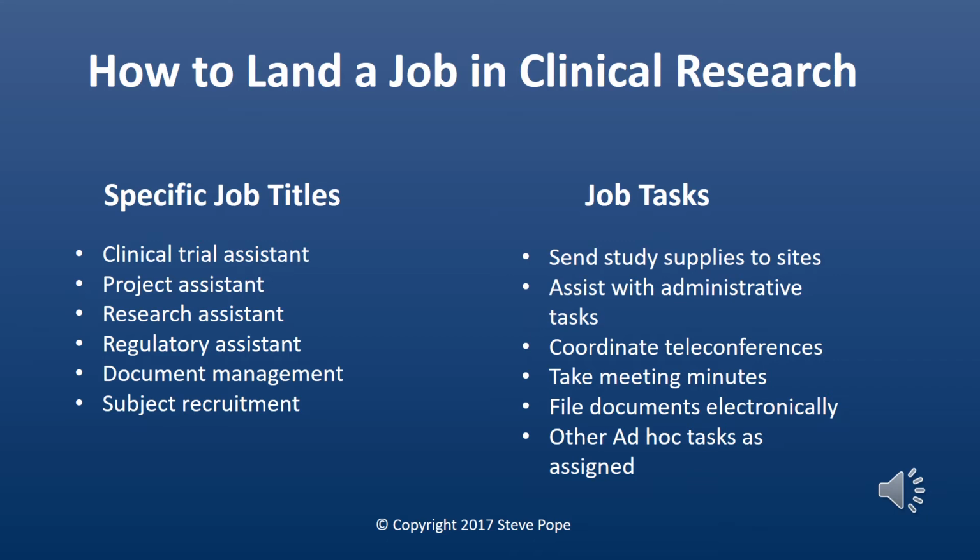First, let's talk about some of the specific titles. And these are fairly interchangeable. Most of the CROs in the area will have job titles that are similar to these. You'll see them as either a clinical trial assistant, a project assistant, a research assistant, maybe a regulatory assistant. Document management is an area that you might want to think about for your first job. Also, subject recruitment can be another area that you don't want to overlook because there are a lot of needs in that area as well.